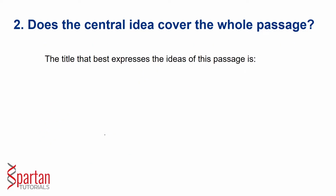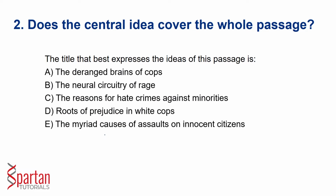Here is the question based on the central idea. The title that best expresses the ideas of this passage is what? Let's look at the answer choices. So based on your understanding of the central idea, the correct answer is, check yourself, B, the neural circuitry of rage.